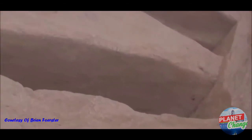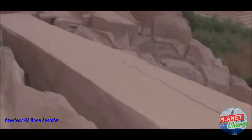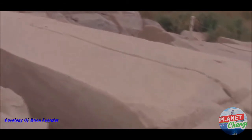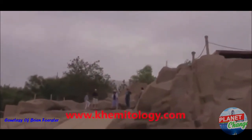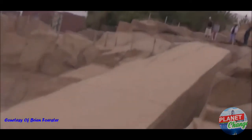So it's not only a question of trying to use stone balls to release this 1,200-ton obelisk from its mother stone. But the other question is, how would you move it? Exactly. You'd have to lift it out, take it down. So here's your sense of scale. This is our Kemet School group. And this is the obelisk.